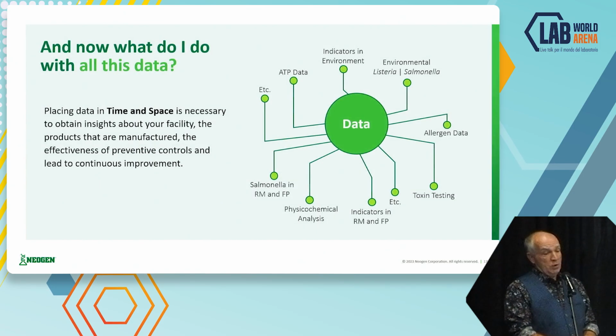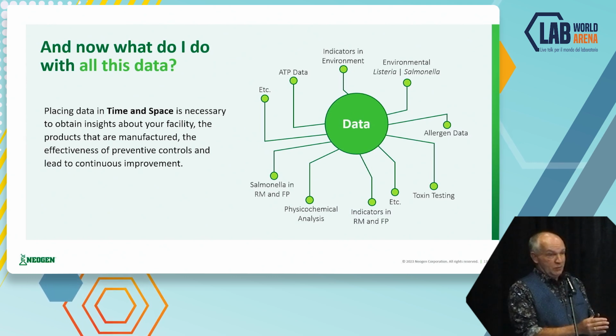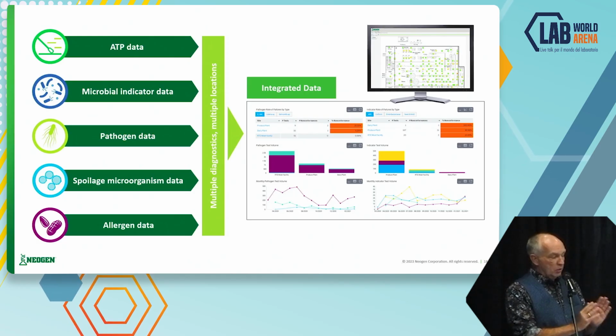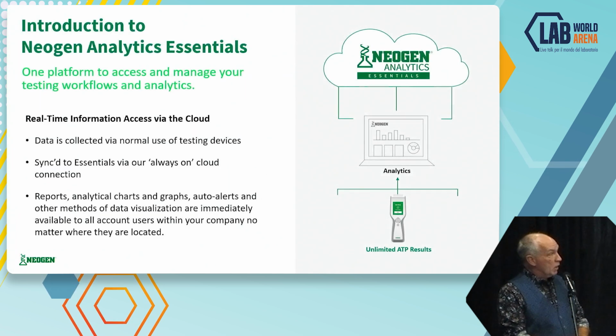We as Neogen are working on a product, the last one on the portfolio slide, called Neogen Analytics. We are using the data we have and putting it all into one system. The difficulty is that all the machines we are using talk a different language, and we need a kind of translator that translates the data into something the system can read. And here we are with the analytics part. We are getting data from maybe environmental monitoring, ATP, microbial testing, pathogen testing, maybe allergen data. You can feed all the data into a system that gives you an overview of the situation in your plant, your company. Even with multiple plants, you can have the data readily available. So how does it look?